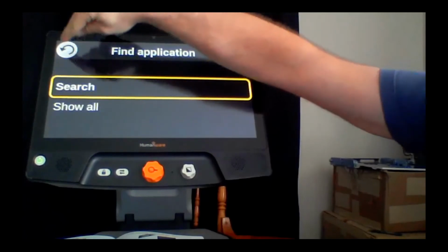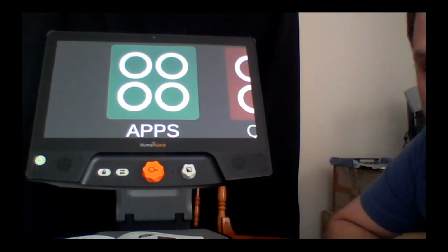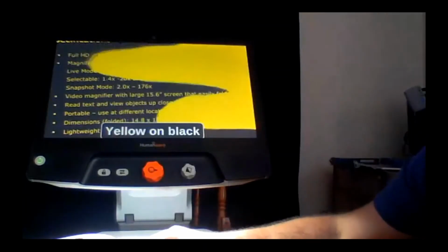And this comes in two different versions. This is the Reveal 16i. The Reveal 16 doesn't connect to the internet, doesn't have full page OCR or OCR in general. It's just a very sophisticated, very clear image quality CCTV. So we can zoom and look at the grains of the paper, or anything else for that matter.